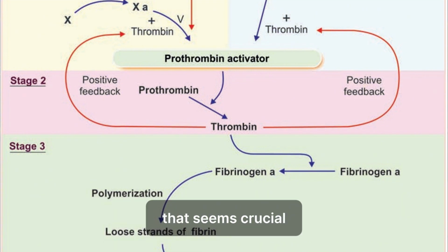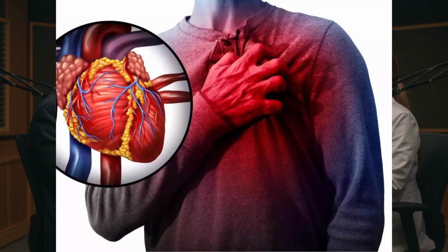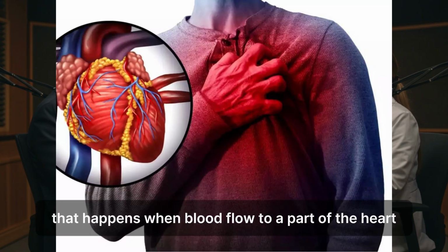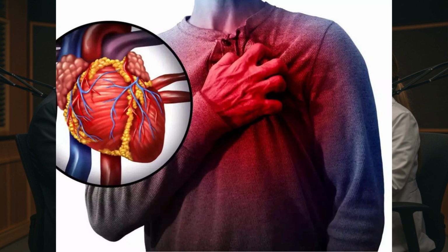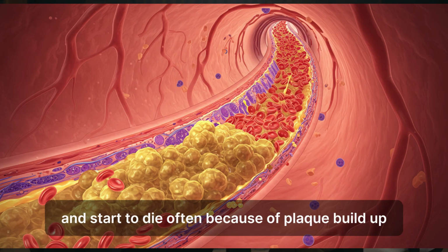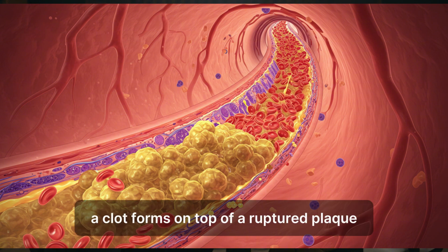Right. That seems crucial. Which brings us neatly to when things do go wrong. Like a heart attack, a myocardial infarction. Yes, that happens when blood flow to a part of the heart muscle itself gets blocked, usually by a clot in a coronary artery. Those heart cells are starved of oxygen and start to die. Often because of plaque buildup, right? Atherosclerosis. Very often, yes. A clot forms on top of a ruptured plaque.